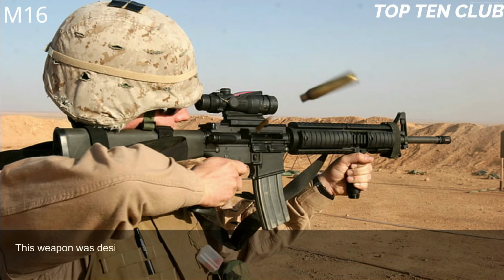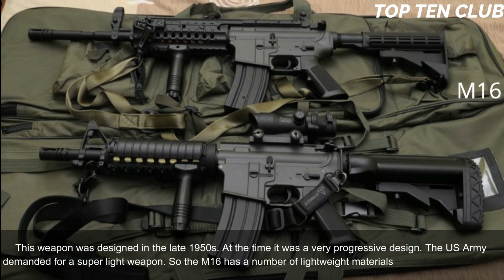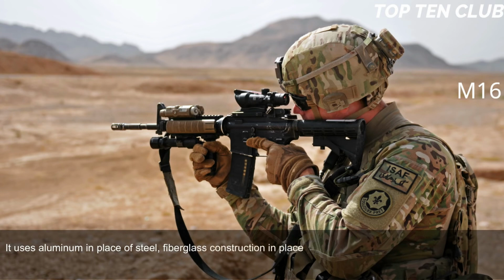This weapon was designed in the late 1950s. At the time, it was a very progressive design. The U.S. Army demanded a super light weapon. So the M16 has a number of lightweight materials in order to save weight. It uses aluminum in place of steel, fiberglass construction in place of wood.